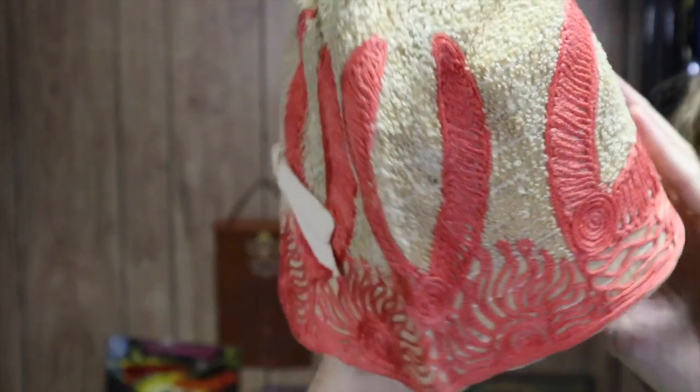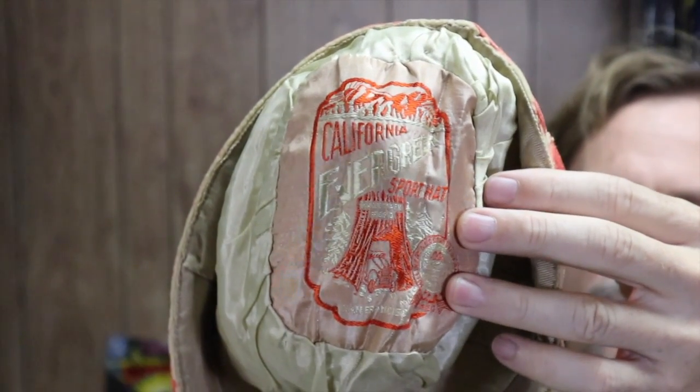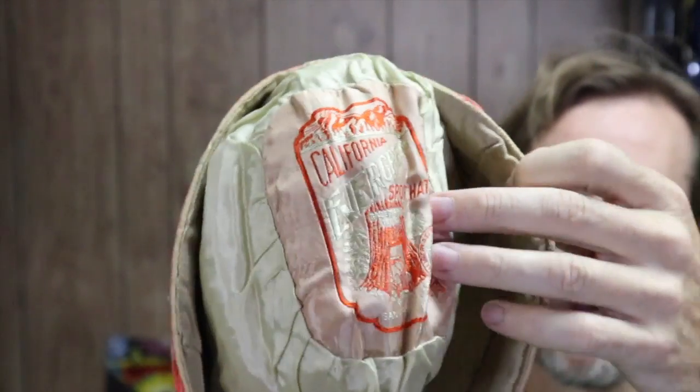This one is referred to, it's got a great label inside, as, I'm going to turn it inside out so you can see it. It is a California Evergreen Sport Hat. And it's got such a neat label there. The inside shell is all in very good condition. The outside is in mostly good condition. It was worn and used in its time.